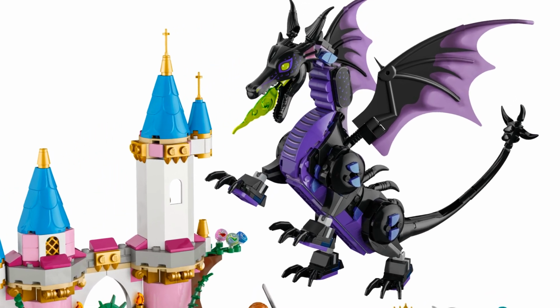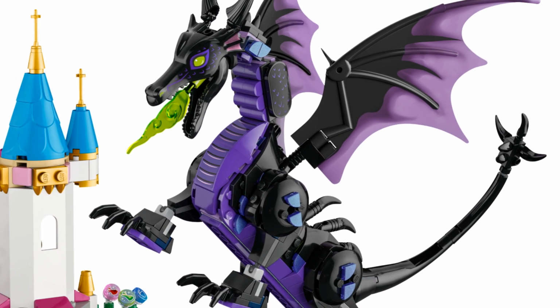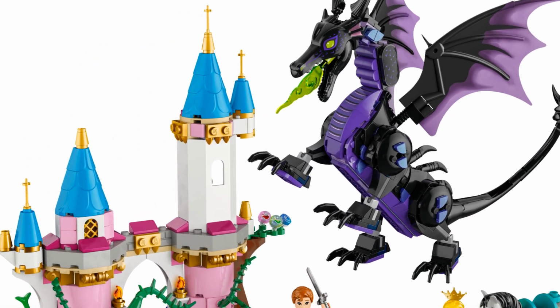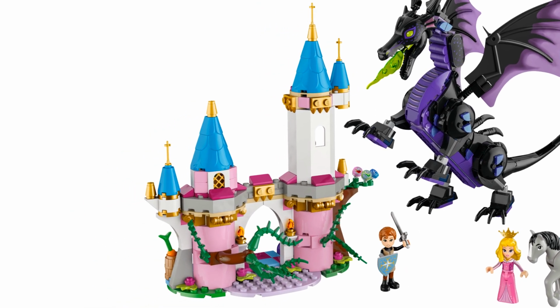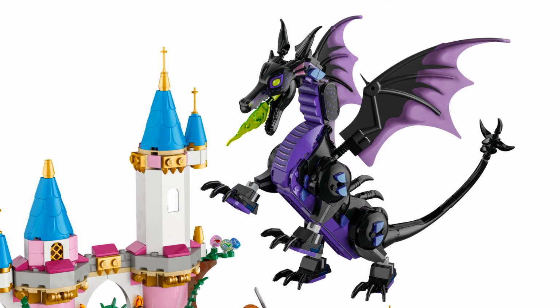There are some beautiful details on the dragon, the face, the horns and the wings are stunning. But there's stickers and a lack of bulk. The castle is both too big and not big enough. It takes up a large amount of the pieces in a set called Maleficent's Dragon Form, whilst also not being a particularly impressive version of Sleeping Beauty's castle. I would have liked to have seen a set called Maleficent's Dragon Form be more focused on the dragon.